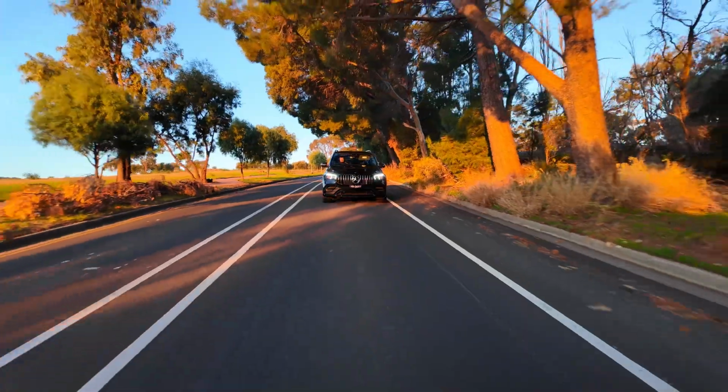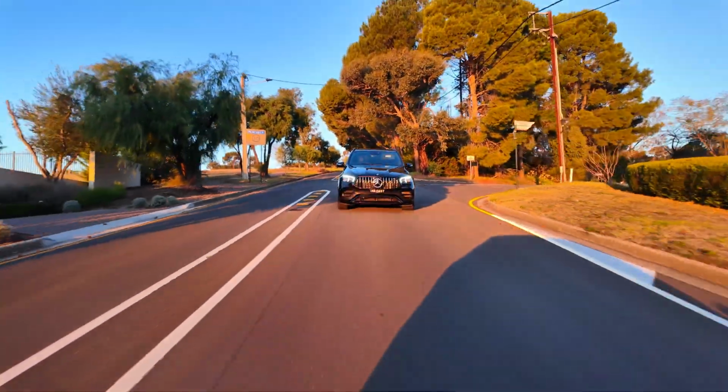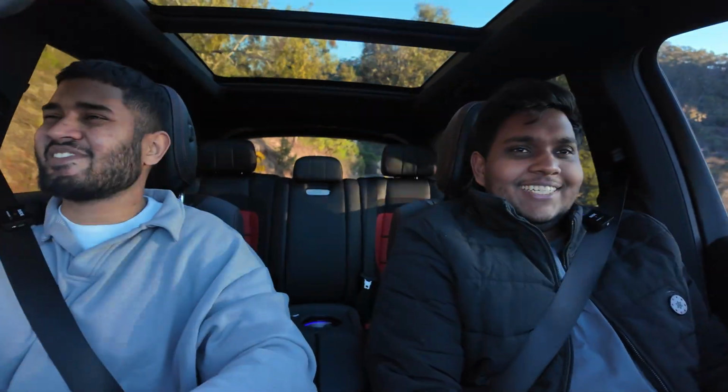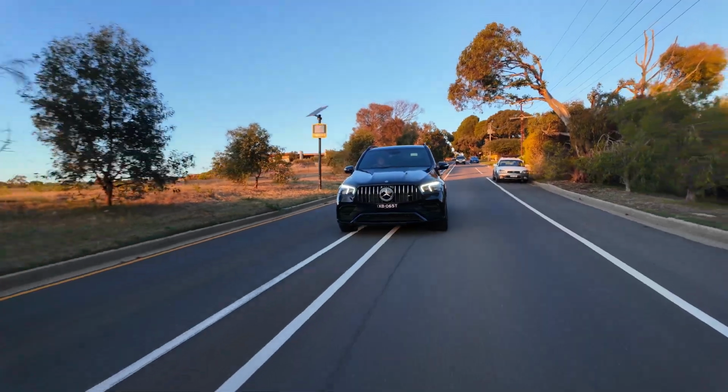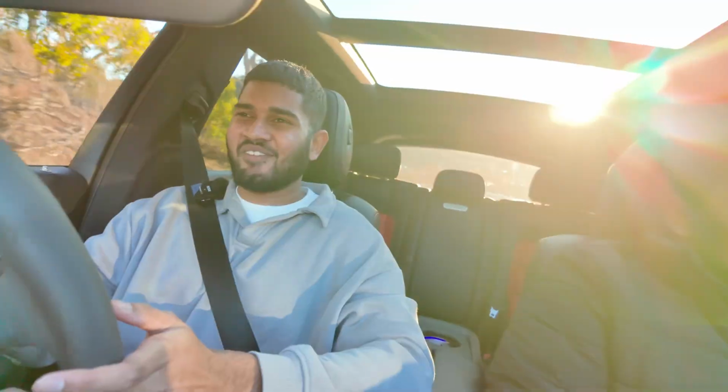You can hear the exhaust, which sounds... I mean, you can hear the pops and bangs, but that's oh yeah. This car pops and bangs. For a car of this size, it bangs with bangs. Oh my god, what am I even saying? It pops and bangs, and it is fantastic. Now this car is one that will put a smile on your face.